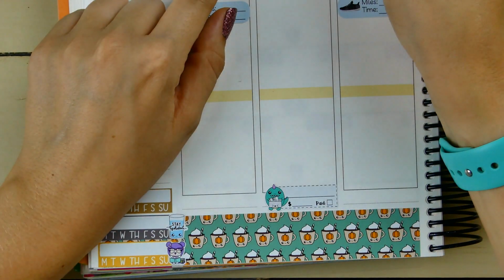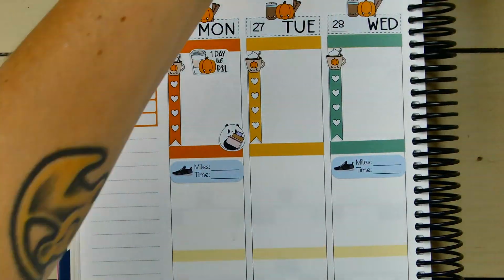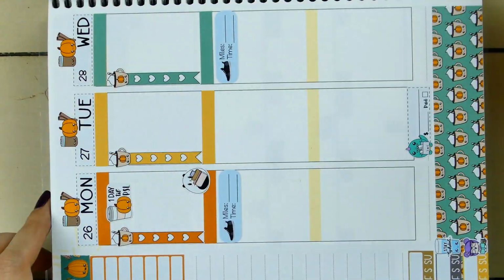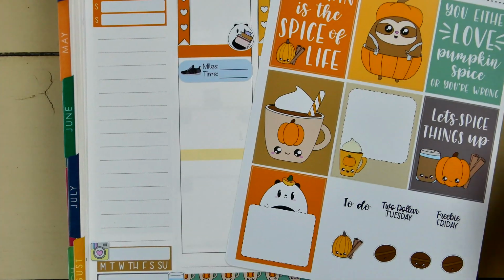That's what I want to track day by day. So on to Monday, I put a little Poe carrying a stack of boxes. I need to run by the post office. So it's a Happy Meal sticker, but I'm using it more as I have a lot of stuff to take to the post office.